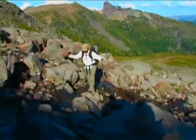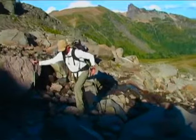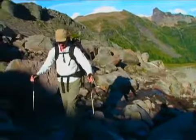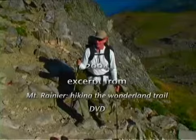I especially like poles for creek crossings and negotiating undulating terrain, and I consider them essential for the slightly aged crowd. Poles reduce stress on knees and feet, provide better stability, and consequently reduce risk of falling or injury. Poles, they're a hiking essential. Check out this explanation from the archives.